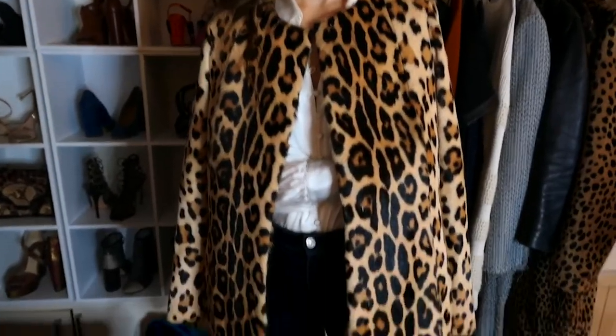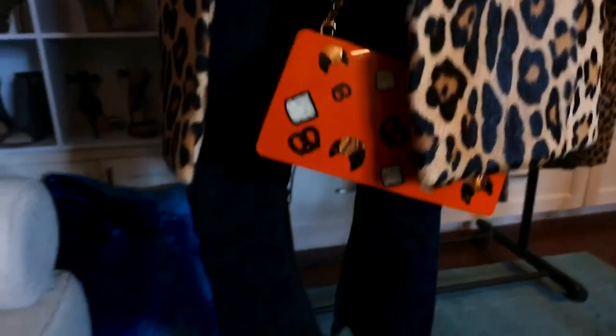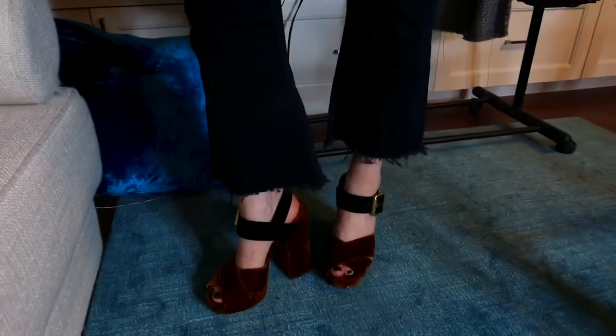Are these black jeans? No. Okay. Dark. Black or blue, dark jean. And then she has on these velvet platform heels that are a statement piece for sure. And then this fine statement bag.